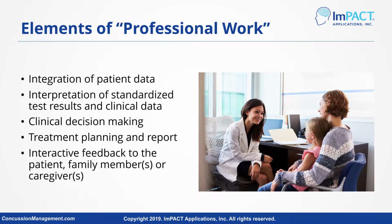Now, in 2019, there's been an attempt to define what is professional work, and as such, the elements of professional work are integration of patient data. So looking at information across history, possibly going and looking at other test data that might be available on the patient. Then there's the interpretation of standardized test results and clinical data.